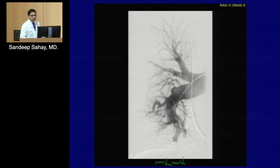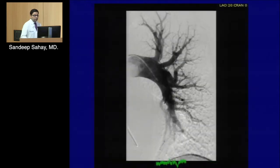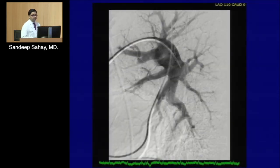And then on the left. Yeah, and then there's one more, I think. So this is on the left side. I think there's one more better one of the left. Yeah, this is a better one of the left side.